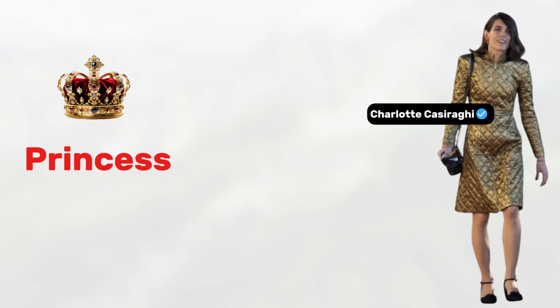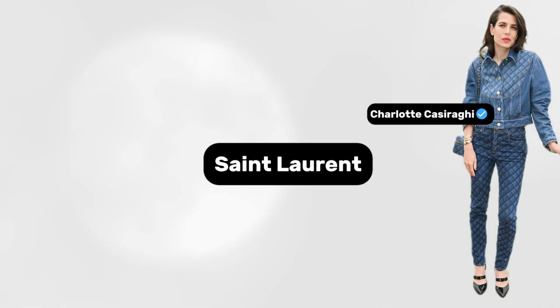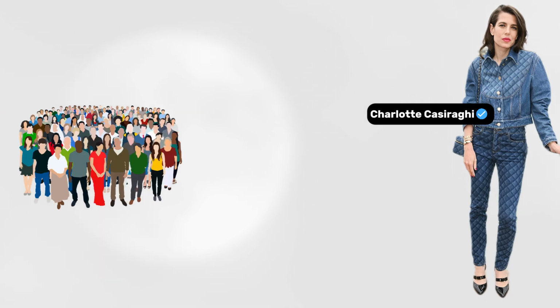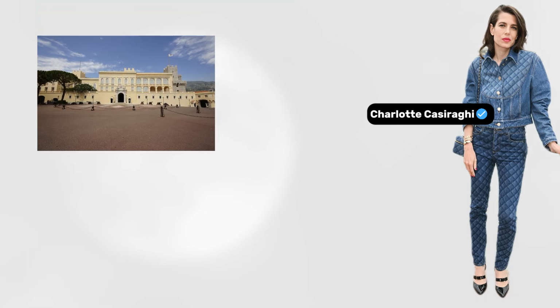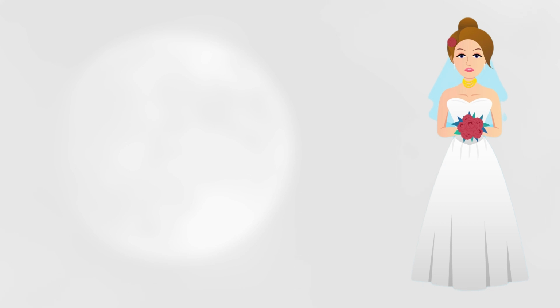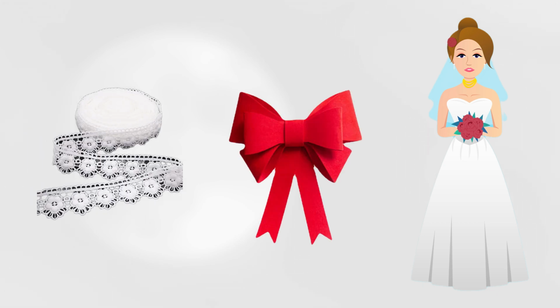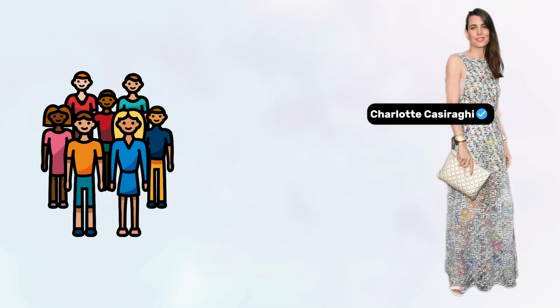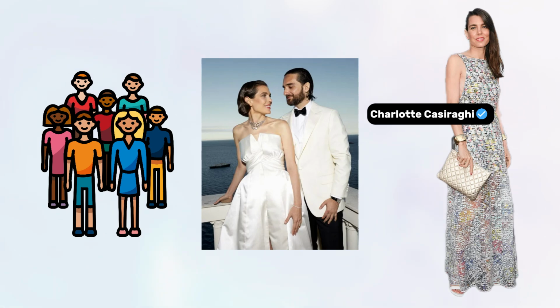Next, we've got Charlotte Casiraghi of Monaco's wedding dress. She wore a Saint Laurent dress by Anthony Vaccarello, a brocade mini dress, for her civil ceremony at the Princess Palace of Monaco. The dress was made of lace brocade and featured 3 large bows down the front with a length that went just above her knee, in long sleeves. After the civil ceremony, Charlotte changed into a custom Chanel gown for the evening reception.